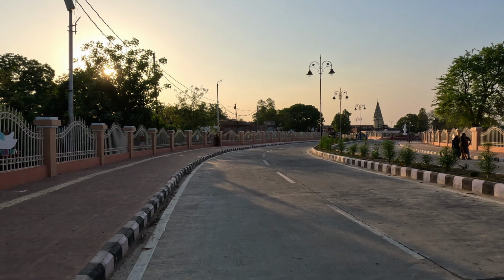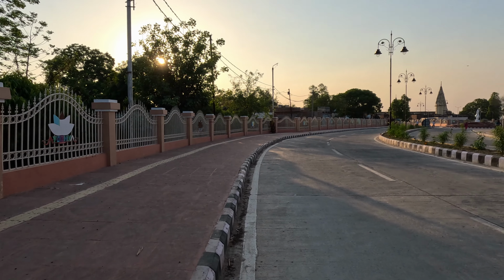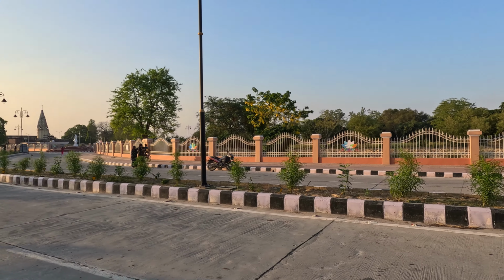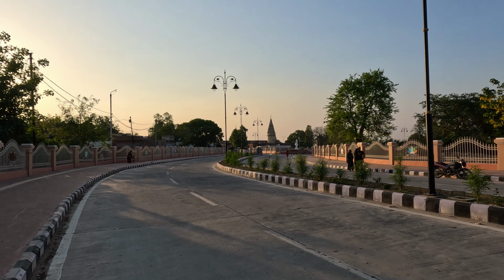So this is the recently renovated place, Guptar Ghat. These are the well laid out roads, and this is the area which is coming up. Right in front you can see the temple in the far distance.